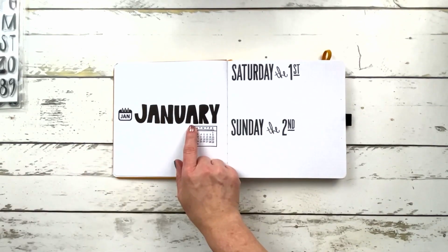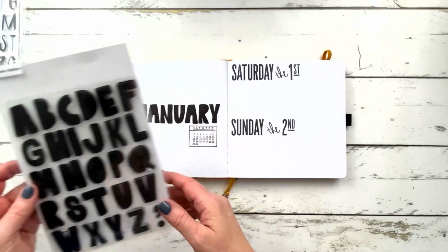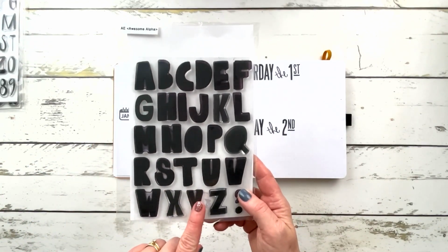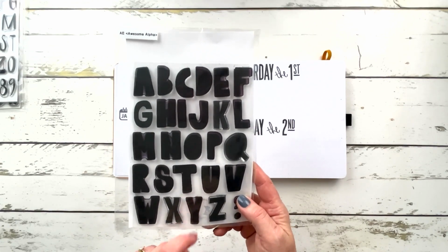So for the title or the January page, I used the Allie Edwards Awesome Alpha. It was a December daily release, and I am loving this alpha.